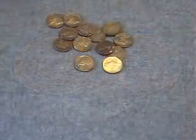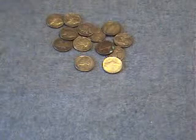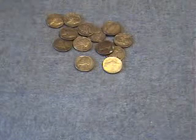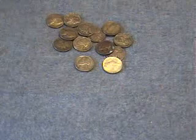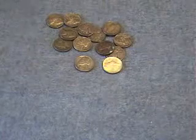Alright, next up, these are called war nickels. These came out between 1942 and 1945 when there was a nickel shortage because of the war. What they did was they threw some silver into them, so it made them a little bit more valuable than normal nickels as far as the Jeffersons go.